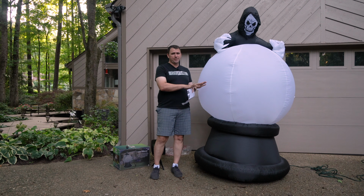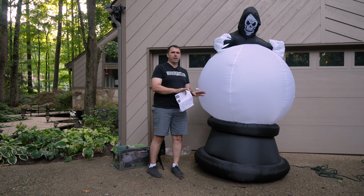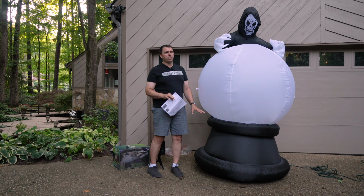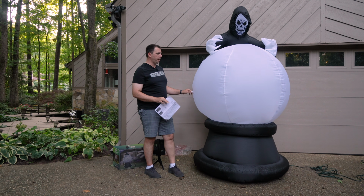I really love the presence of this giant prop. However, it does sort of lean a little bit. You will notice that there's no weights in the bottom, so it's probably not going to be one of those props that's going to stand on its own. You probably are going to have to use these tie downs.